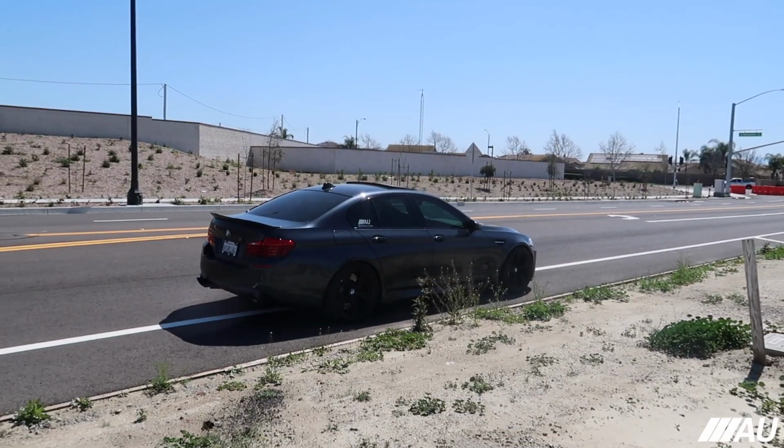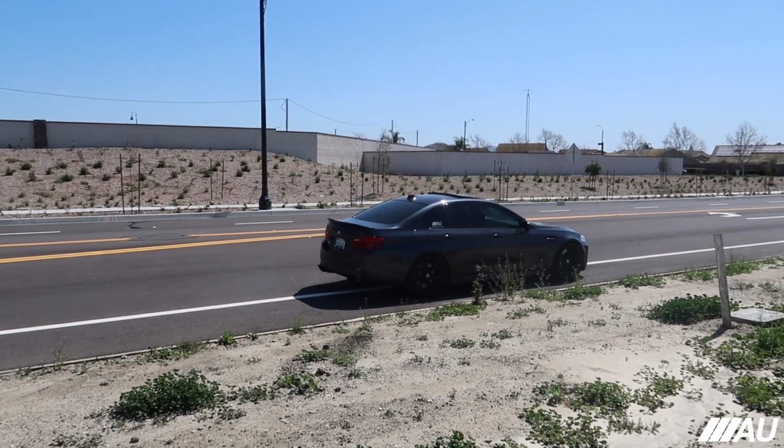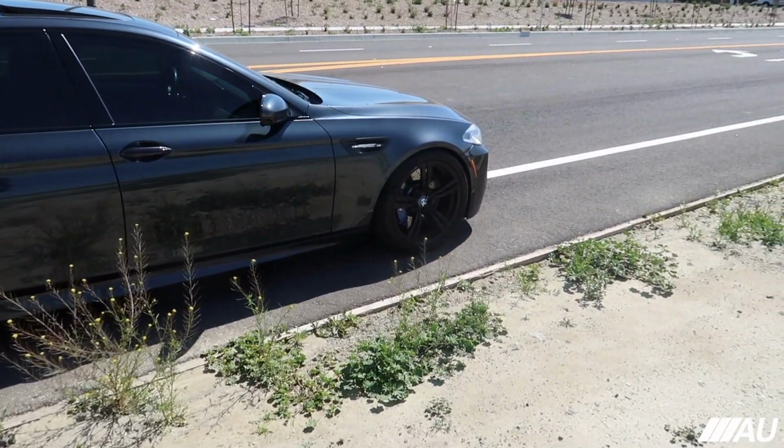Oh, look-y, I might take a picture like this. This car just looks so good from every single angle. Just tell me this doesn't look nice, man. Jeez, this thing is so sick.